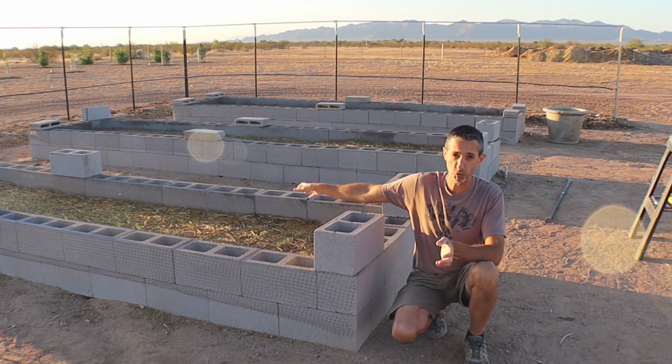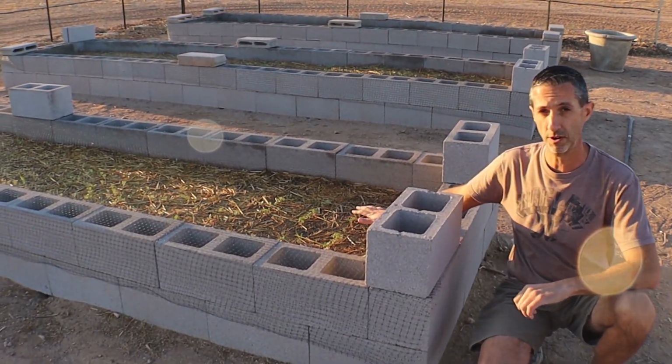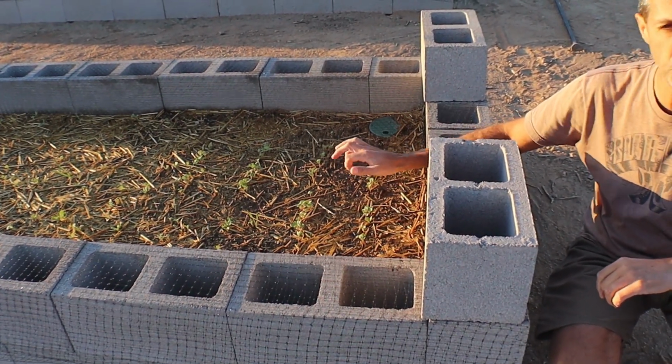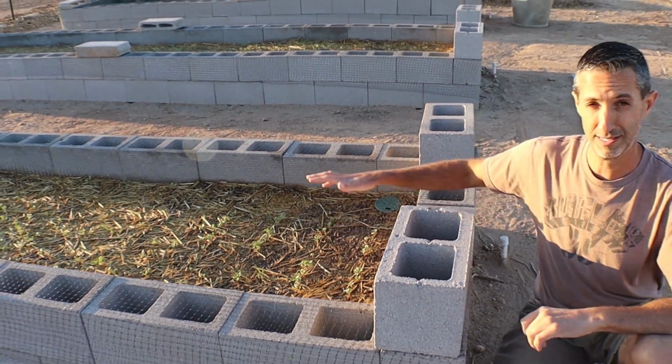So what you'll see if Lori slides in just a little bit is that we have some of our cover crops that are already starting to come up. And we temporarily have protected these new starts from birds by just draping this bird netting over the beds. Now, again, this was just temporary.